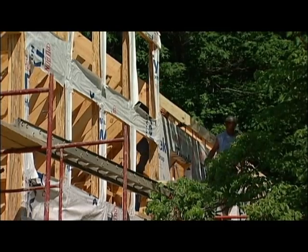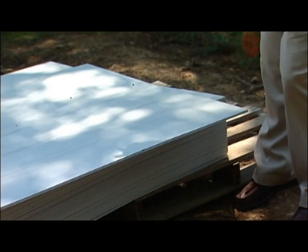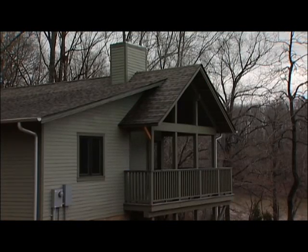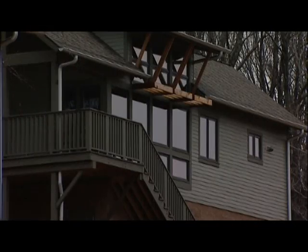Use less, get more. What we're looking at here is a concrete-based board that's going to go on the exterior. The purpose of this is to make the building more sustainable so we don't have to come back in and rebuild these things or repair them in a few years. This board has a warranty for 50 years.